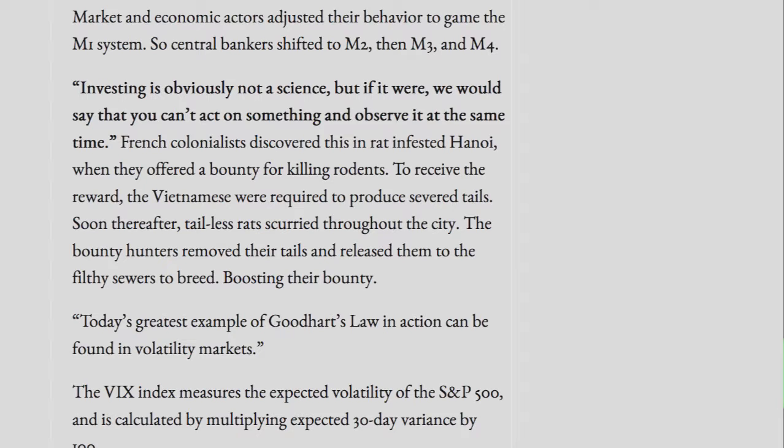Quote, investing is obviously not a science, but if it were, we would say that you can't act on something and observe it at the same time, end quote. French colonialists discovered this in rat-infested Hanoi when they offered a bounty for killing rodents. To receive the reward, the Vietnamese were required to produce severed tails. Soon thereafter, tailless rats scurried throughout the city. The bounty hunters removed their tails and released them to the filthy sewers to breed, boosting their bounty.